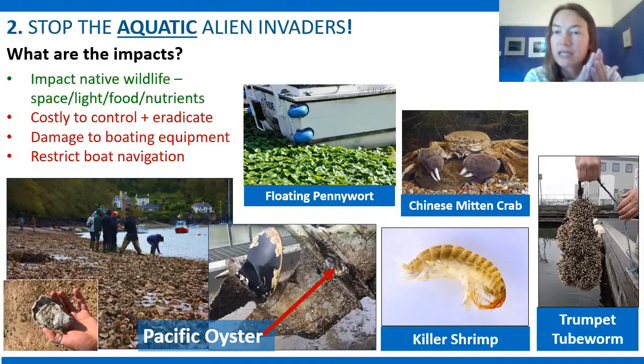So if you touch them, it can scratch your hands. So there's a bit of a hazard there. And also if your boat rubs up against it, you're going to be scratching the hull of your boat and scratching off any anti-foul paint that you may have on there.